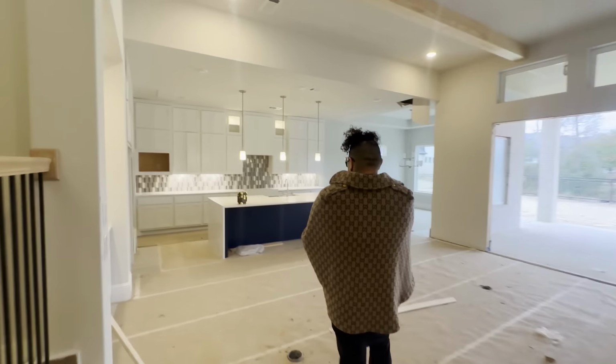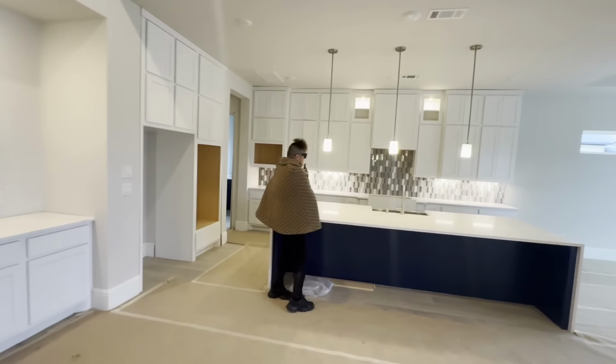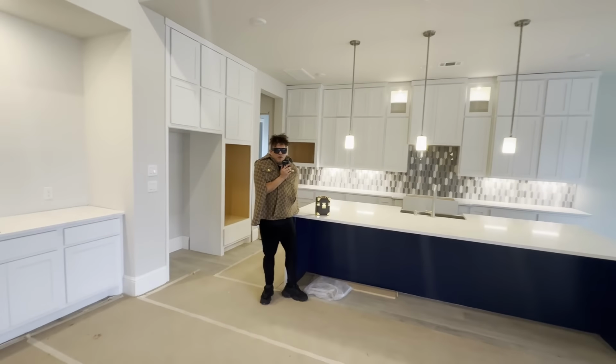Okay. No, it's giving first-time homeowners on a budget. First time? Yeah, on a budget. Because of the quality of the build.